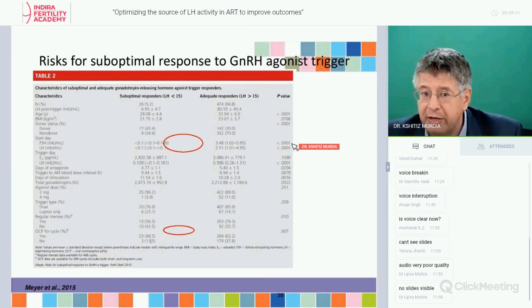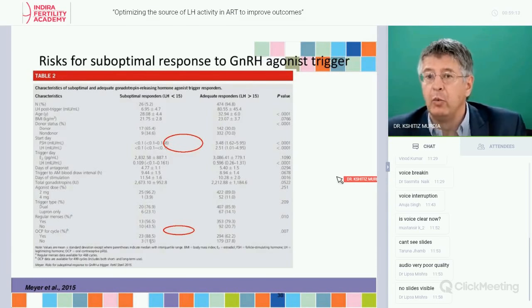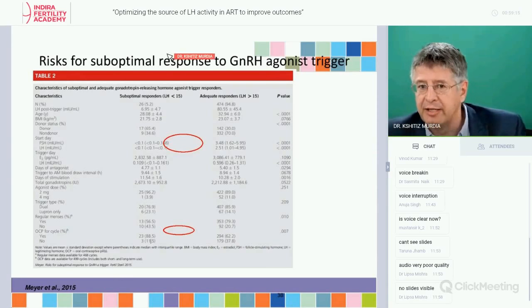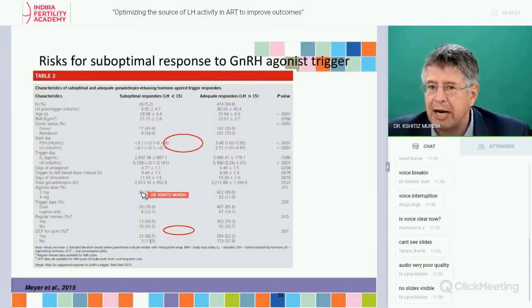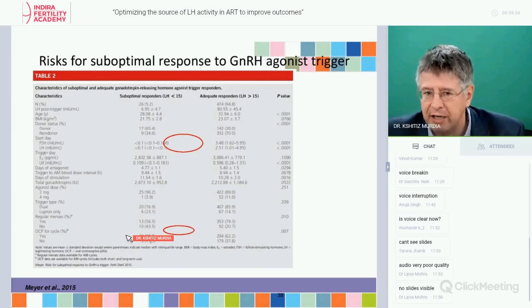And there we realized that when we stimulate and we trigger with an agonist, we have a problem in certain patients which have very low LH levels. And I think we should be aware of this, because I think we're playing with fire that now these days patients are having very, very low LH levels.